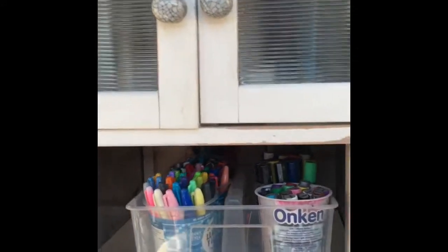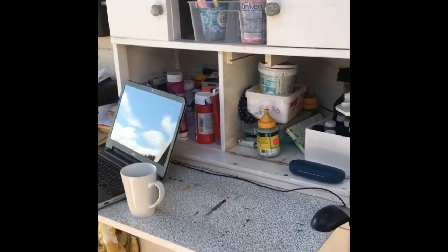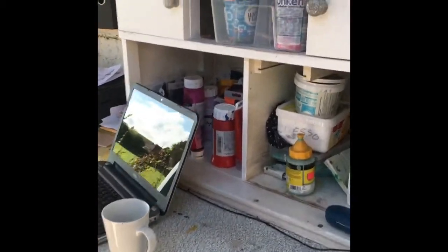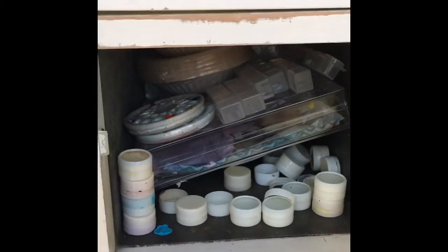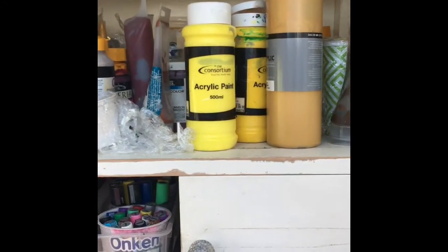I have one of these old kitchen units which I keep all my paints in. It's absolutely brilliant because I can mix on the table surface here, and I have my Posca pens which I can't do without, and like I said, all the little compartments have different paints in them. Perfect, especially in a damp environment. Above here I've got storage.